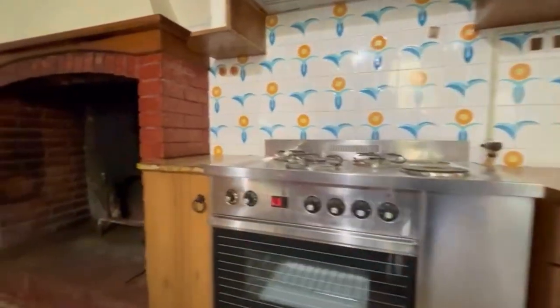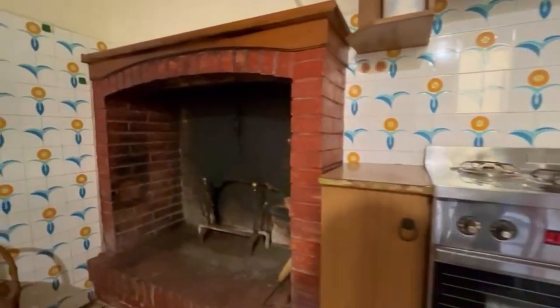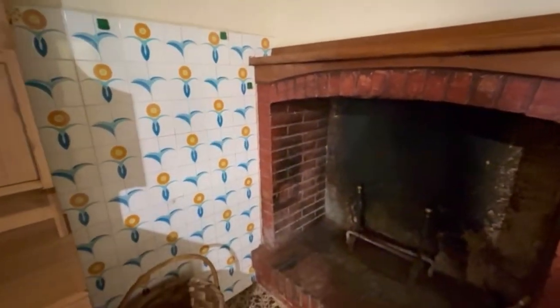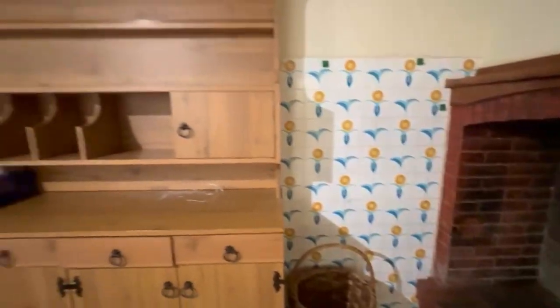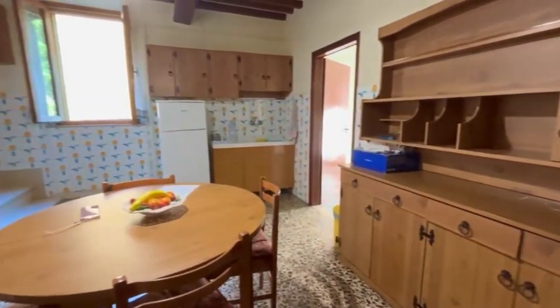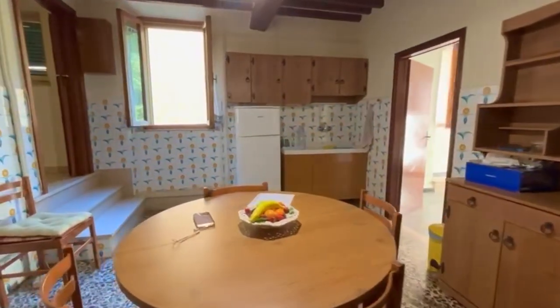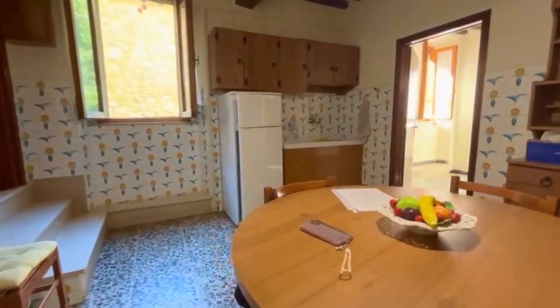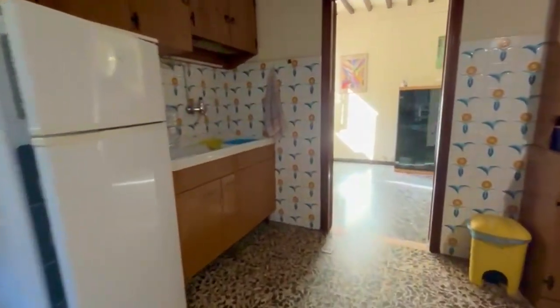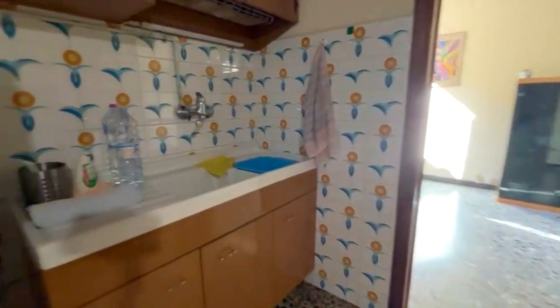There's a large stainless steel cooktop and oven, a beautiful ancient corner fireplace where I would happily sit in wintertime, and everything else is included. As you can see, there are plenty of storage cupboards. There is a sink in the corner, a large window, high Tuscan ceilings.